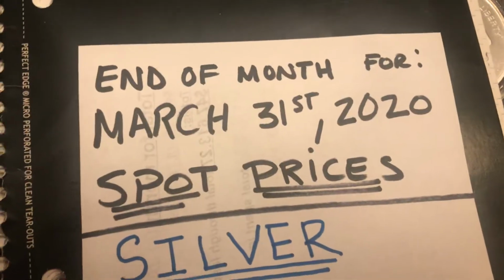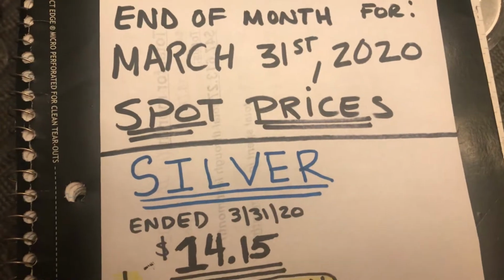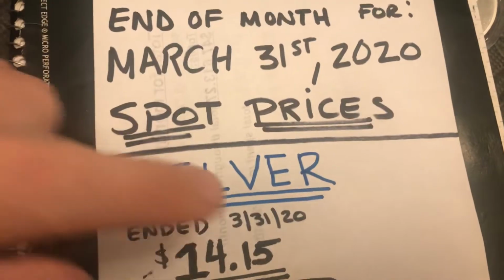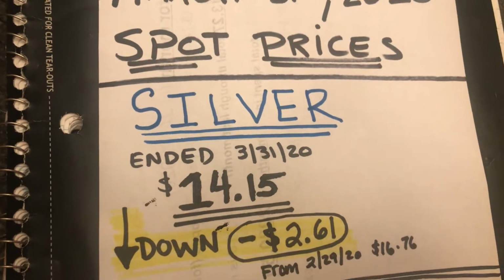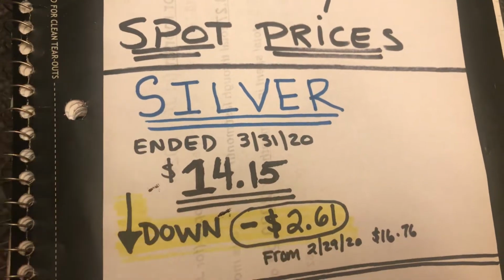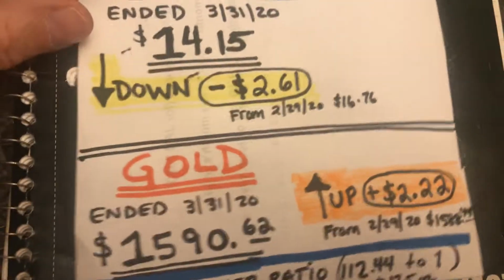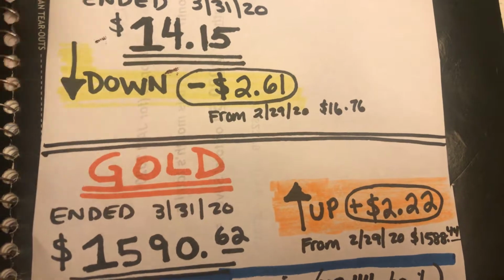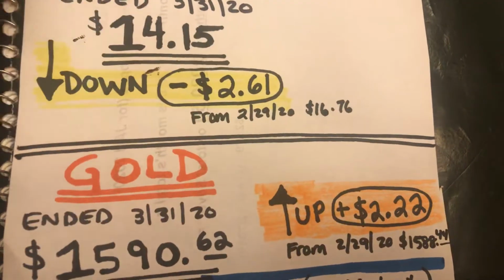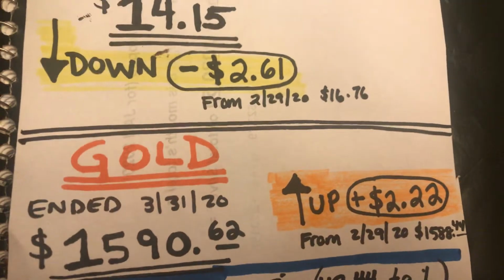Let's go over spot prices. If this is your first time with me, welcome. I go over spot prices first. Silver ended today, the 31st, at 14.15. It was actually down $2.61 from the end of February, where it was 16.76. And gold closed the day at 1590.62. It was actually up $2.22 from the end of February, where it was 1588 and change.